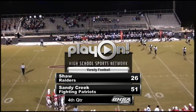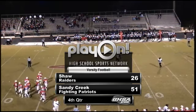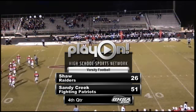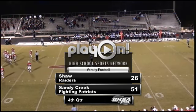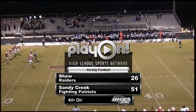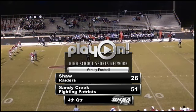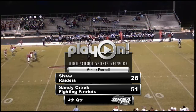Actually, we've got another football game going on behind the stands, and I don't know what the score is down there. I don't either. Got the baseball facilities back behind us. If you've never been to Sandy Creek, got a great facility here. Football jumbotron in the end zone, the home end zone. You look back behind you, you got the softball as well as the baseball field. All teams here at Sandy Creek always doing a pretty good job in all sports.